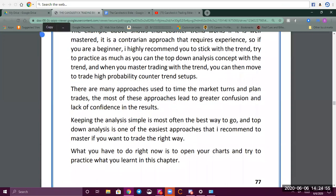There are many approaches used to time the market turns and plan trades. Most of these approaches lead to greater confusion and lack of confidence in results. Lack of confidence is a big thing, because if you have trend, it gives you that more comfortable hug. Like, I know I'm going the right way. I know this is a trend. I know this is the pullback. When you don't have a trend, you don't have any crutches to hold yourself up. You just have to trust your analysis. Simple as that.